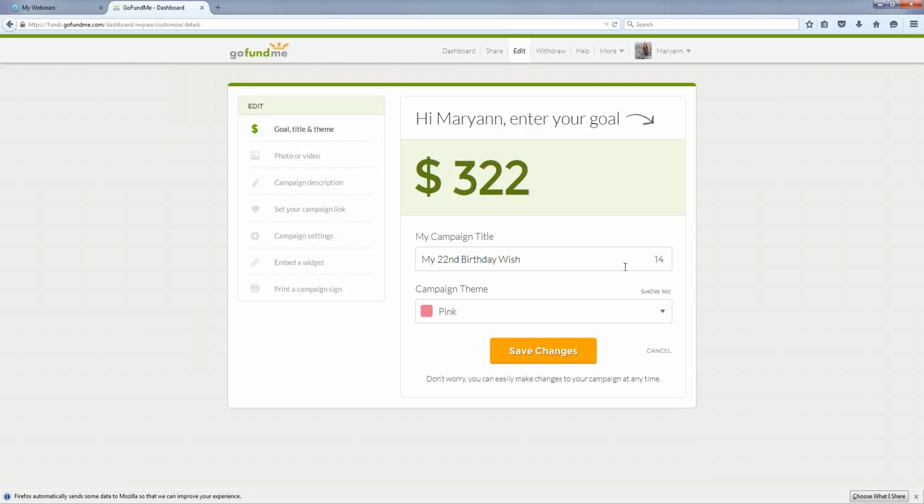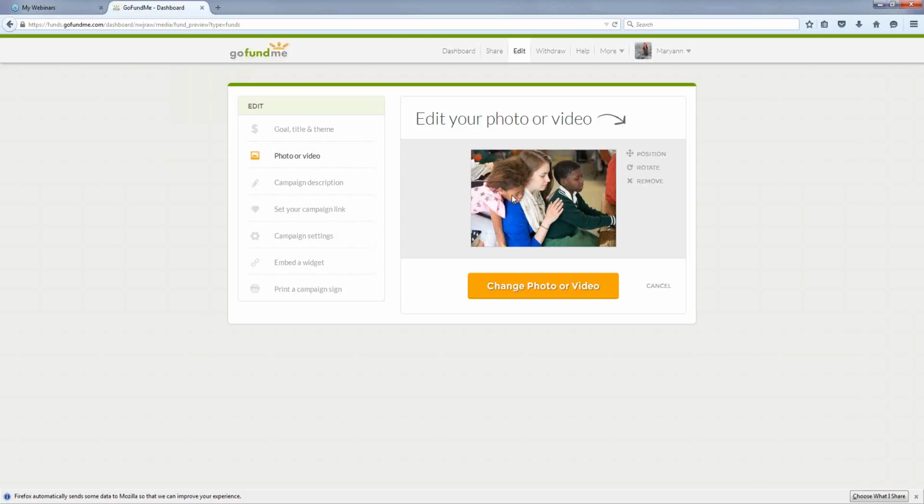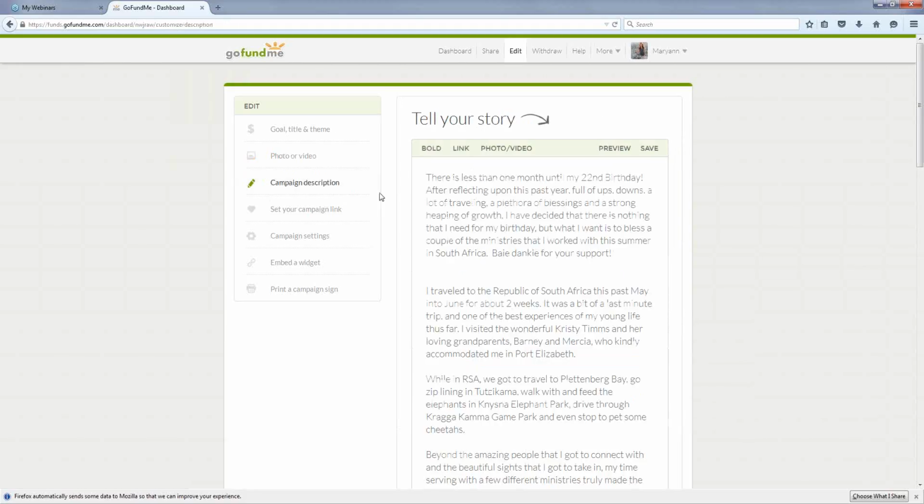Choose a title for your campaign and then a background color for your page. You'll want to upload a photo of yourself, either doing service or just something that exemplifies the trip we'll be attending or your time as an Elks Scholar. You'll be able to type in a campaign description, so you're going to want to talk about the Elks Scholar Service Trips program as a whole. You'll also want to talk about where we will be traveling, what organization we'll be working with, and what causes we'll be working with, and why you want to attend the trip.